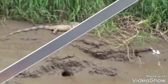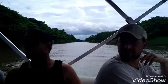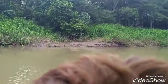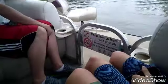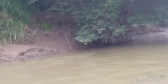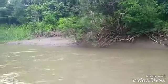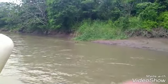Some people call them the chicken of the tree because they taste like chicken. We have seen a lot of things there, guys, right? We have seen birds, we have seen a lot, right?